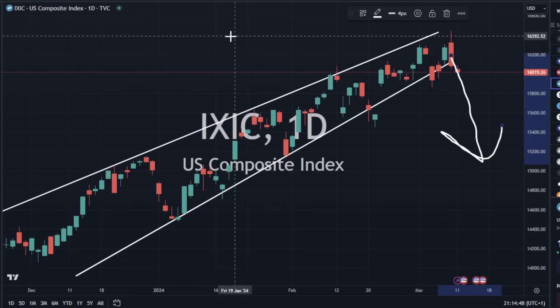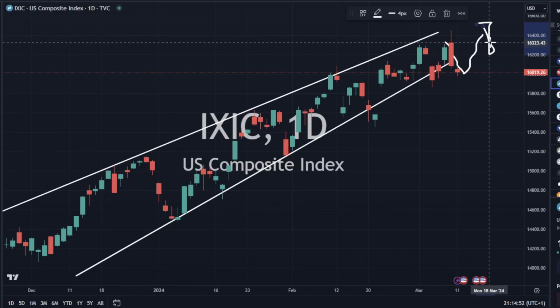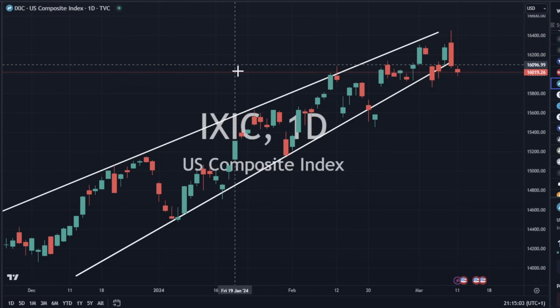It makes me think that we could go lower, but it could also do something where we get another couple of bearish engulfing patterns where it stays up for a little while because the momentum is carrying us on up. And then the distribution selling will occur right in that area.